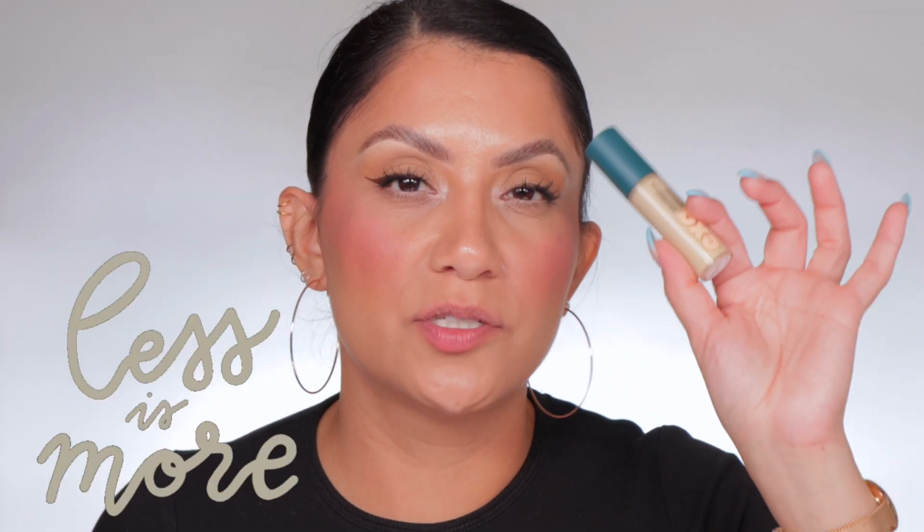I like it. I think it works well. The only thing, as you guys saw, is that the less product you use, the better. If you put too much, you can easily blend it all away because it's a very nourishing, hydrating formula. It's not a formula that dries down and kind of just sticks down. It's so hydrating that if you blend it out too much, girl, it's gone.